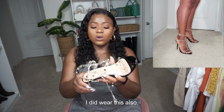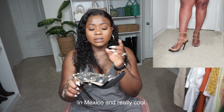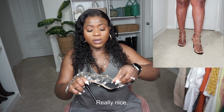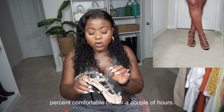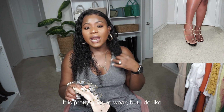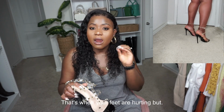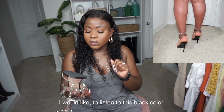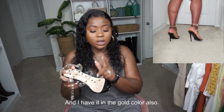I did wear this also. I think I wore it in Mexico when me and my sister went. Really cute, really nice. I'm not going to say this is 100% comfortable, but for a couple of hours it is pretty good to wear. But after maybe the third, fourth hour, that's when your feet start hurting. But I really like it though. I have this in this black color, and I have it in a gold color also.